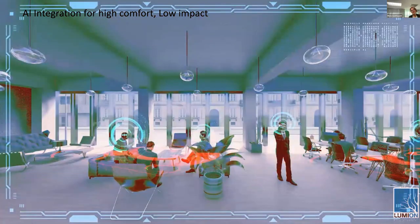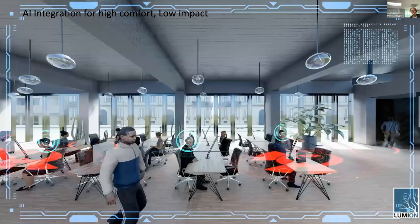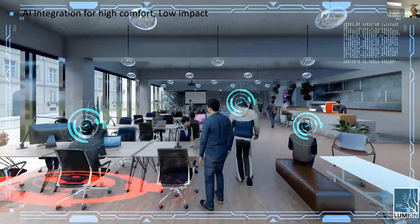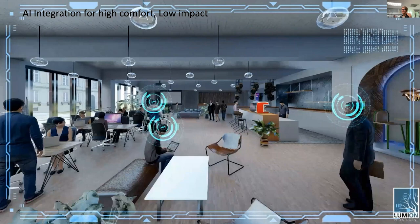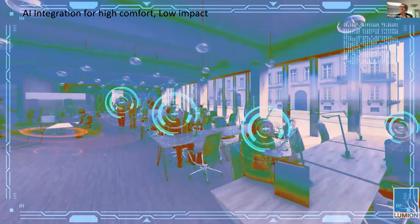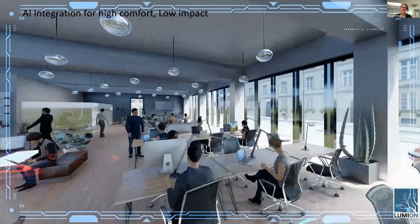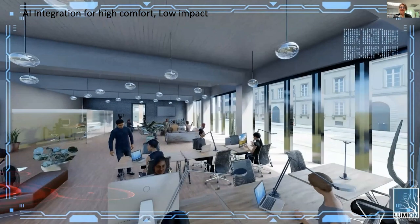We also created this video to give you a visualization of each person who is walking in the room, and everything is privacy preserving. We are not recognizing the face. What we are doing is just giving each person a number, with his or her comfort data, and in a smart way we can create a better environment for those people.